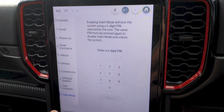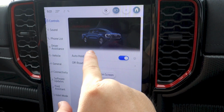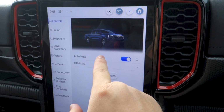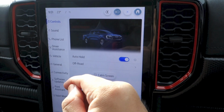and enter valet mode. Now, within controls, you have your auto hold function for the parking brake, whereby say again you arrive at a stop such as a traffic light or traffic jam, the car is in drive, you lift your foot off the brake. With the auto hold function activated, the car won't actually move forward or roll back.